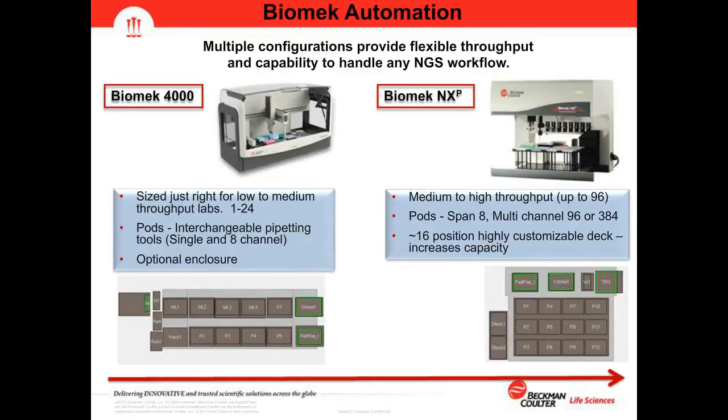So I'll talk about our instrument platforms. We have multiple configurations which provide flexible throughput and capability to handle any NGS workflow. The Biomek 4000 is our introductory benchtop model. It's sized just right for low to medium throughput labs. Typically, we develop applications anywhere from 1 to 24 samples on this instrument.